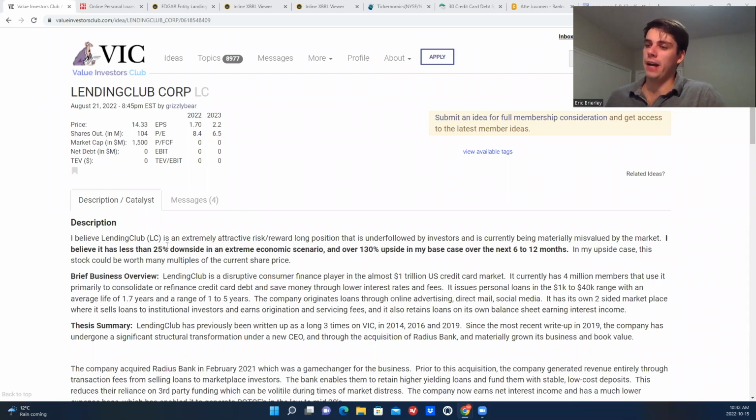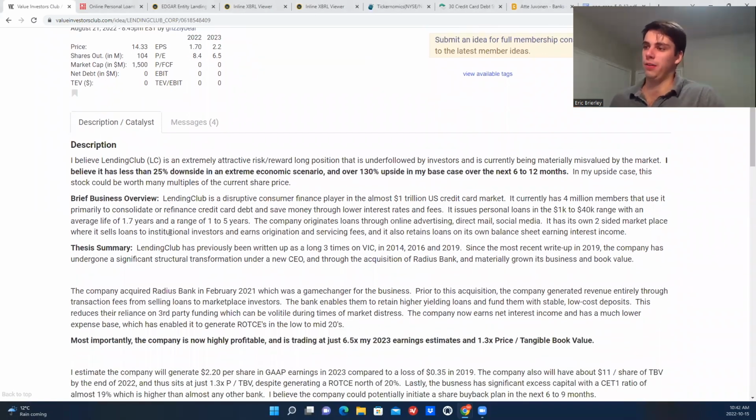Okay, but that's enough about the background of the company. Let's actually dive into the article and hear what this person has to say about them. So we already talked about this here. We've talked about the business as well. They provide a few additional details on it where they're talking about the US credit card market.